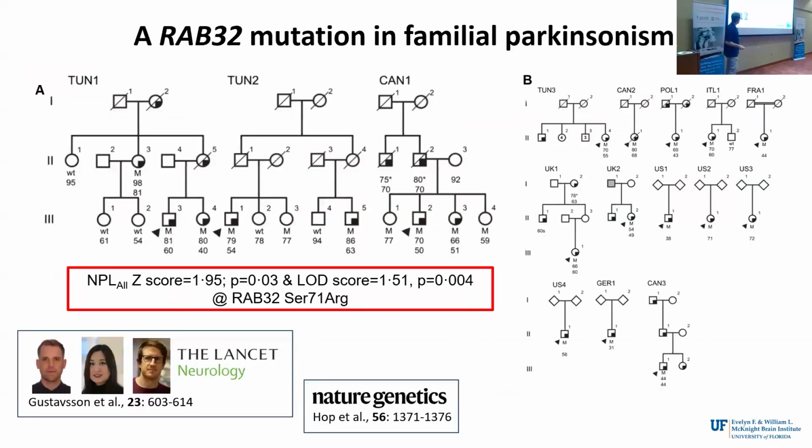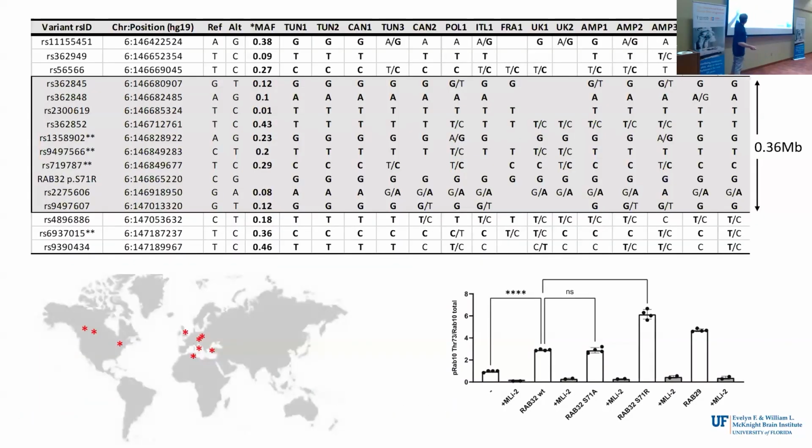We found this gene last year. I want to talk about that, RAB32, because I want to explain the penetrance. RAB32 came from families actually from Tunisia and Canada, and there are a bunch of other ones we found. It also predicates risk. We find these families all over the world. But the mutation comes from the Middle East. This one originated in the Middle East.